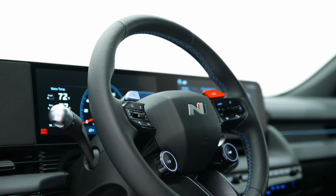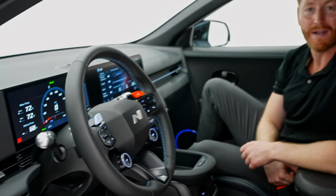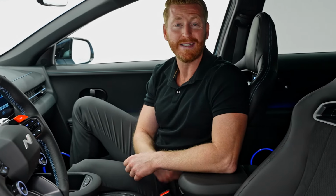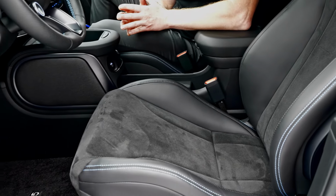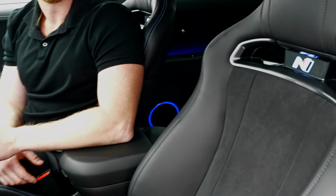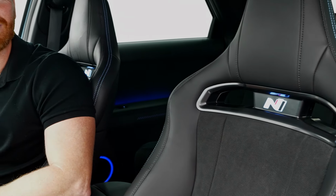Now, while I'm sitting up here, I just have to mention how comfortable and supportive these front seats are. There are N lightweight sport bucket seats made of H-Tech seating surfaces with Alcantara inserts. They're both heated and ventilated up front and have that signature N illuminated logo. And that lateral support is key to keeping you connected to the road or the racetrack.